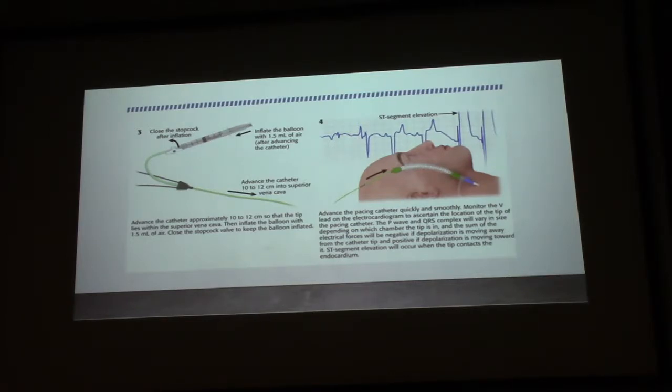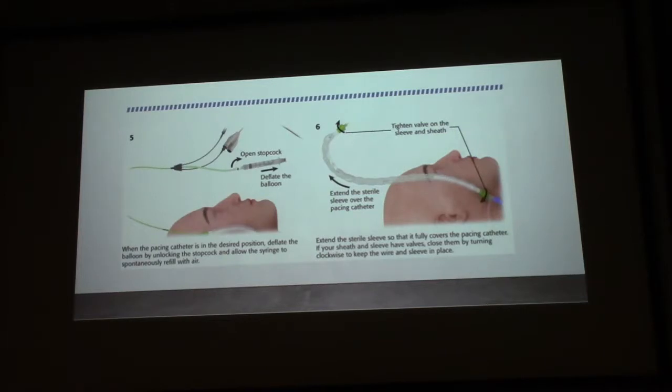And you need to keep your eye on the monitor as you're doing this because you're looking for an injury pattern, like an ST elevation injury pattern, that basically indicates that you've made contact with the ventricle. Once you've assured you're in the right spot, you're going to go ahead and open the stopcock and deflate your balloon, and then lock it again, and then just extend your sterile sheath over the pacing line.